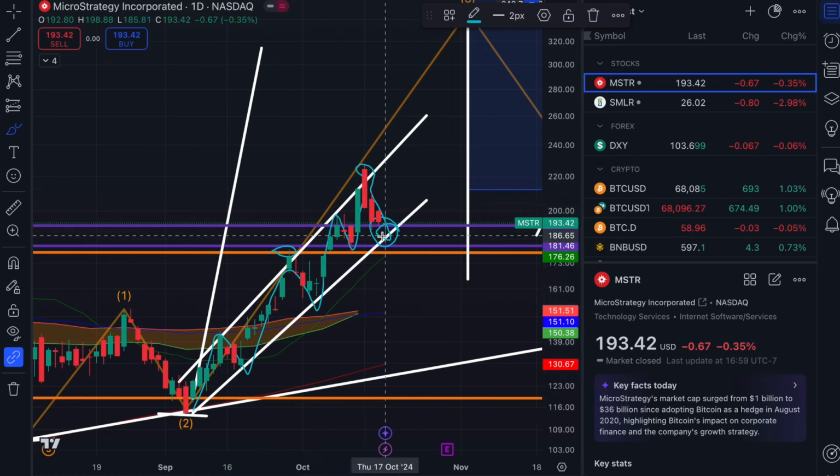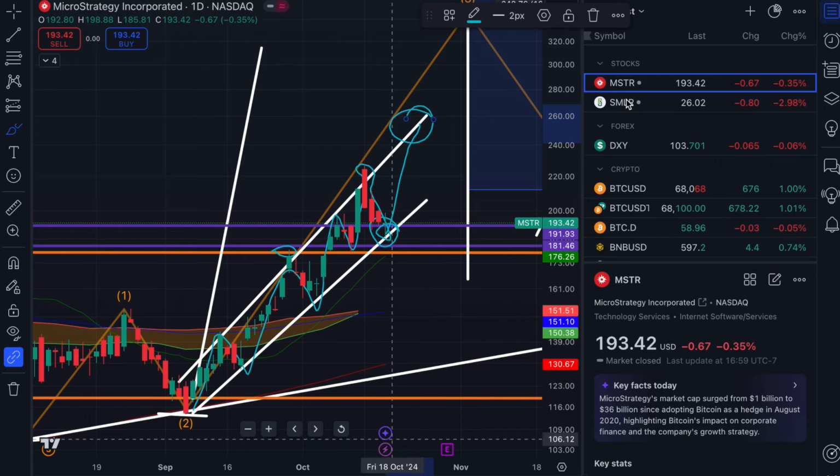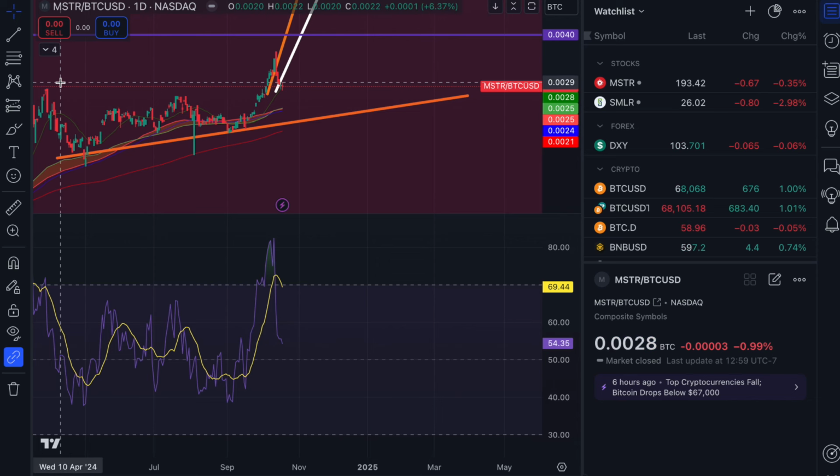So is the next leg going to be coming up, or is that what we're going to be doing? Over the next week, we'll be seeing a $250+ MicroStrategy price target. Is that what we see? You be the judge. MicroStrategy versus Bitcoin.